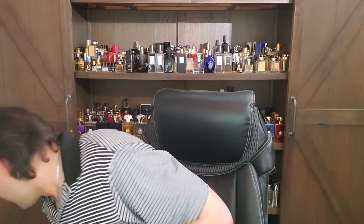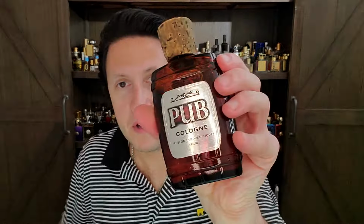Thank you, man. And then we've got this little bad boy, which is, oh, nice. He sent me a picture of this in one of our correspondences, and I was thoroughly impressed because I've never seen it before, and I had to look it up. It's called Pub Cologne by Revlon, and Revlon had some good fragrances back in the day. And how cool is that with the cap, the actual cork cap? The marketing back in the day on these vintage fragrances was just badass. And so this, I'll look it up in just a second.